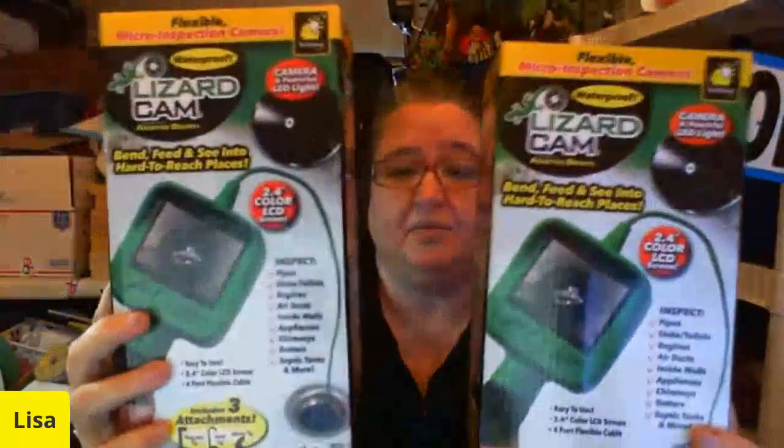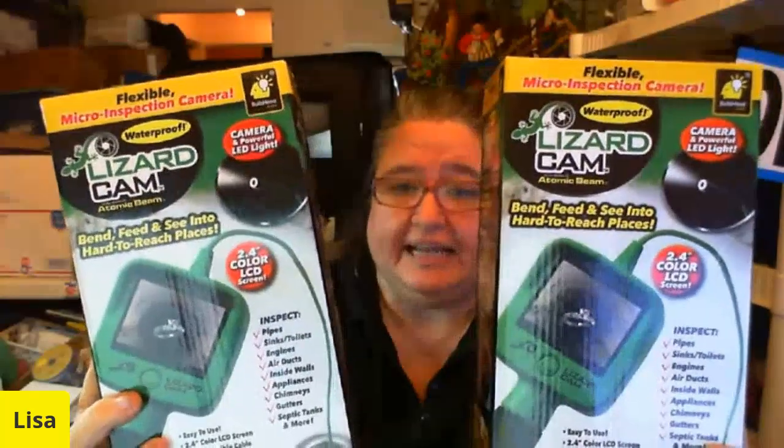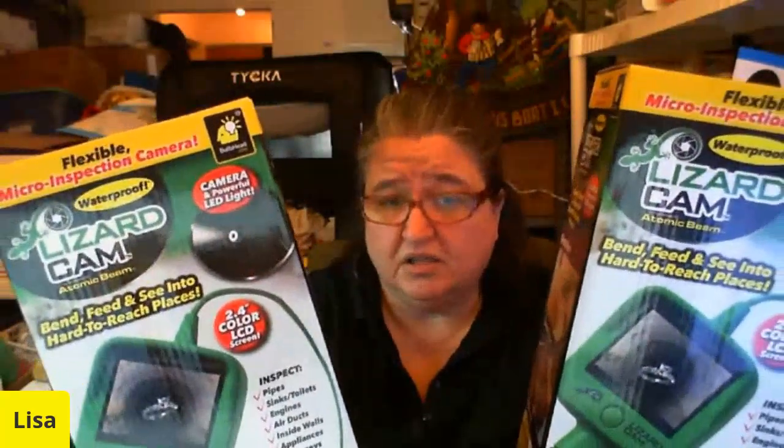Now I did grab these. A lizard cam. And when I first saw these, I thought they were lint lizards, you know, that you use to clean out your dryer vents and all that kind of stuff. But they're actually little cameras that you put in there. And I grabbed these. Nobody touched these for some reason. I guess because they're kind of big. But, you know, if you put them on their side, they fit fine into the box. Rob scanned these. They sell for about $20 shipped. Again, I only paid $22 for the whole haul. And I have 2 of these. And they're brand new in the box.